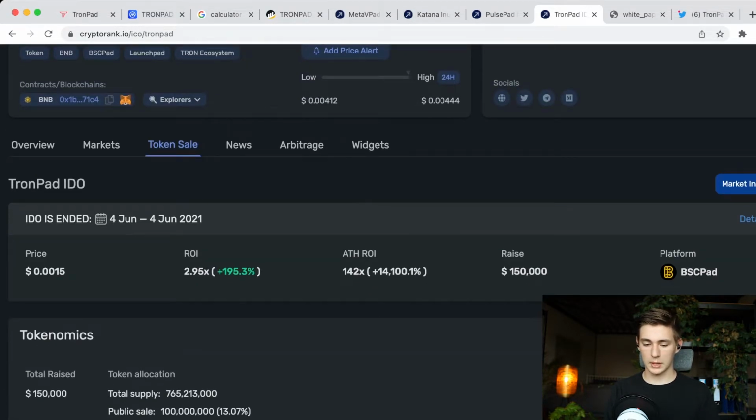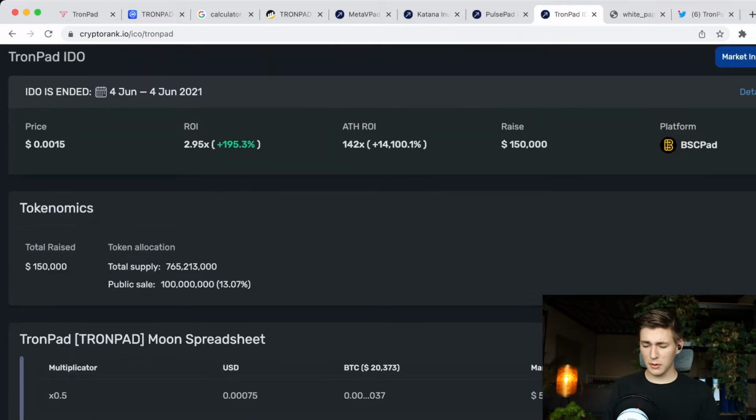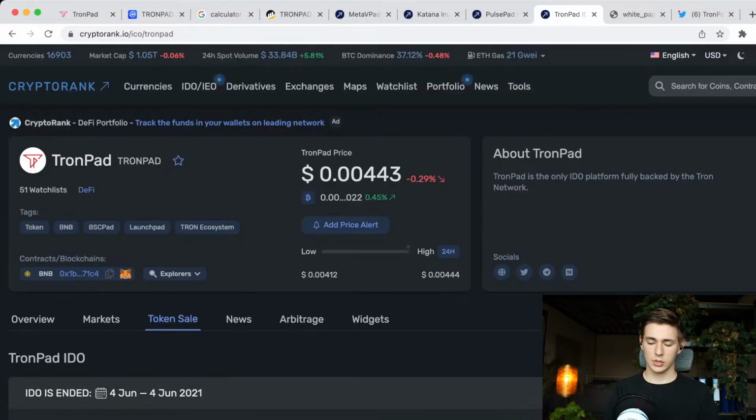Their own launch was back in June 2021. And again, a very, very good launch, 142x they did at the all-time high and nearly a 3x ROI. So a very good launch done by BSC Pad. Nothing wrong with that. And the problem here is, again, they're not launching anymore. We don't have any launches recently. Nothing is planned out. So the project seems to be dead.